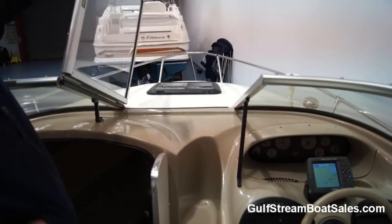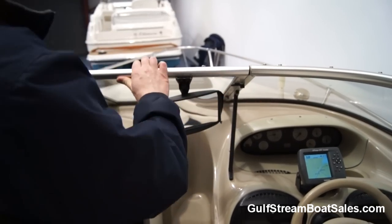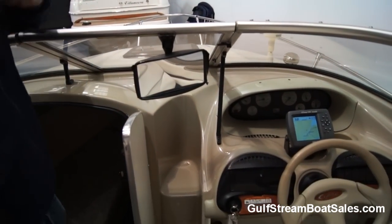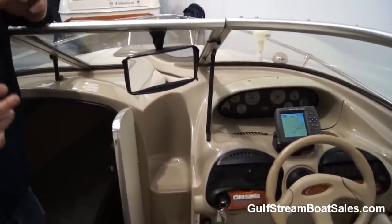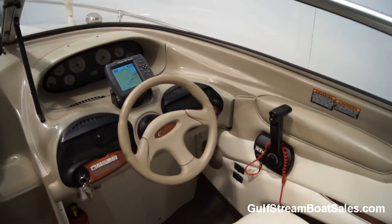Again, everything around here fits well, it's all in good condition, everything's solid and secure, all the stays for the cabin doors, the switch gear is all operational. Nothing feels like it's worn out. Everything about the boat is just in really great condition.